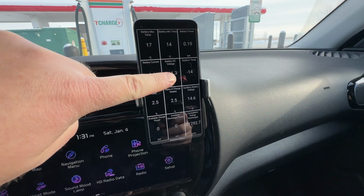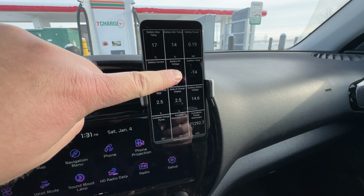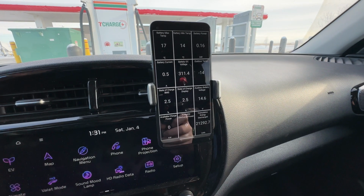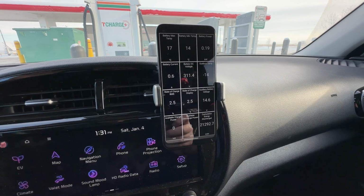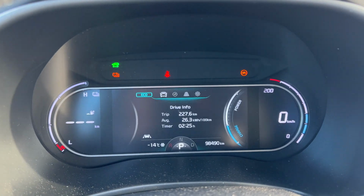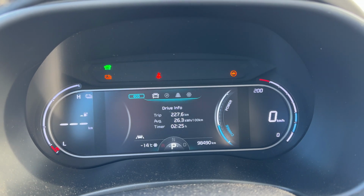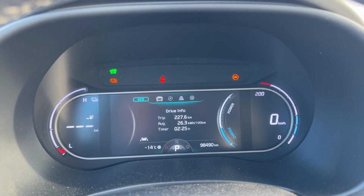It is a -14, but it is very windy, and with wind chill, we're looking at about -24. We started from home today with -18 with a 10-degree wind chill, so -28 when we started. So let's just show you guys the statistics here from when we left home. So we drove today 227 kilometers. Our average consumption was 26.3, and we did it in 2 hours, 25 minutes.